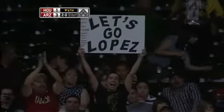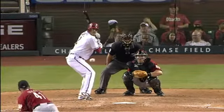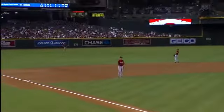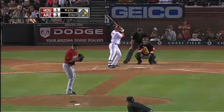3-for-4 for Lopez. He came in below .300. He's hitting about .304 now. He is really good with that ball up and elevated away. He loves taking this ball the opposite way. He gets it right there about belt high. Not afraid to shoot the ball to left field, lets it travel, and puts a nice level swing on it. Gerardo Parra. Zach Duke struck out and singled. That's Jeff Keppinger over at third.